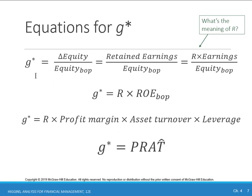So here's our formula. Change in equity divided by equity at the beginning. Well, what's the change in equity? Most of the time, we're assuming no issue of common stock, so any change in equity is going to be retained earnings. Divide that by equity. How do we find out what the retained earnings are? It's R, which is the retention ratio. This is the percentage of earnings that are kept by the company. 1 minus R is the dividend payout ratio. How much do you pay out as a percentage of earnings? How much do you retain as a percentage of earnings?